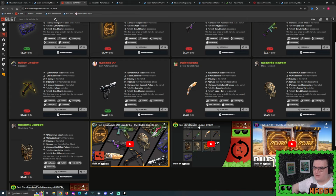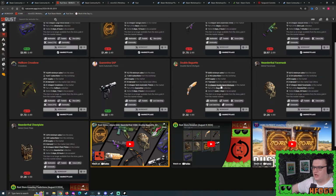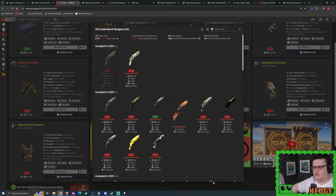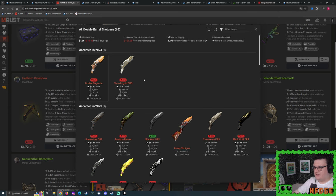Moving over to the double baguette, it's down in price. One thing I didn't really point out that much was this was only the second double barrel shotgun skin to be accepted in 2024. Like last year, we saw a lot, and the year before that, we saw quite a lot. But this year, there's like hardly any double barrel shotguns. Huh. So yeah, when you look at the likes of the Thundergold double barrel shotgun here, even that's down by 41%, and that at least has the likes of clothing and armour and other weapon skins and whatnot.